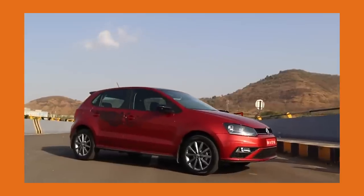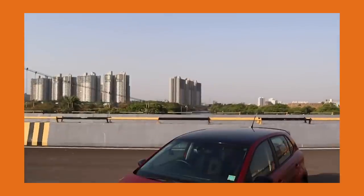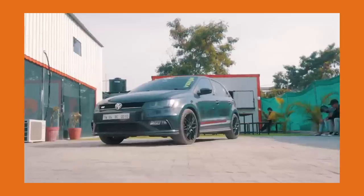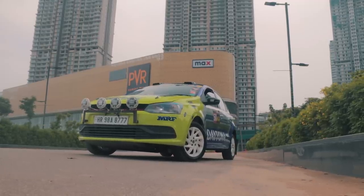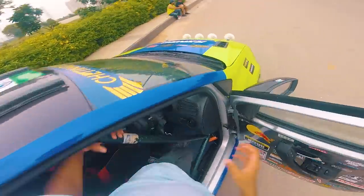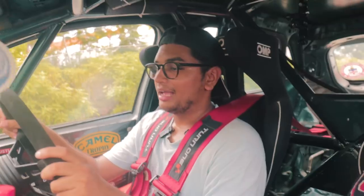I have driven quite a lot of Polo 1-litre TSIs over the years, ever since they were launched in India. I have driven a stock car, a stage 1 car, a stage 2 car, and very recently I drove a stage 3 car as well. But nothing compares to this INRC build Rally Polo. So I did not waste any more time, got strapped into the car and got ready to go for a little spin. Now I'm completely strapped in, and time to take it out for a quick little spin.